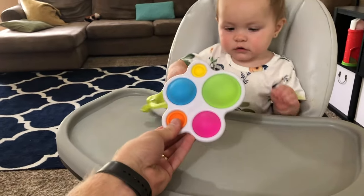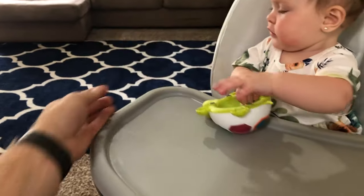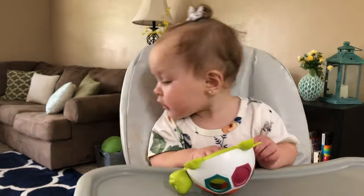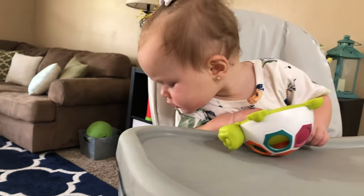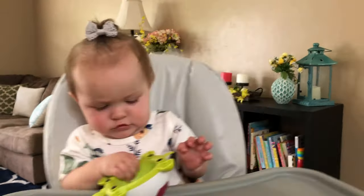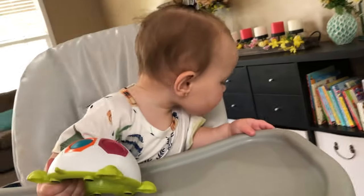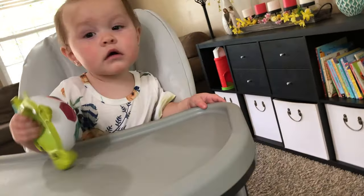Look, here's one too. Where'd it go? The toy fell down. That's right, good job. Look, it's a toy. Where did it go? Did it fall down? Yeah, it fell down. It's on the floor.